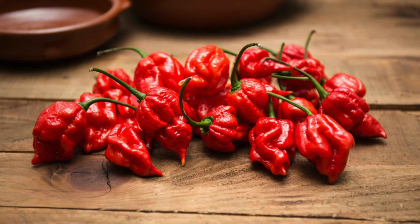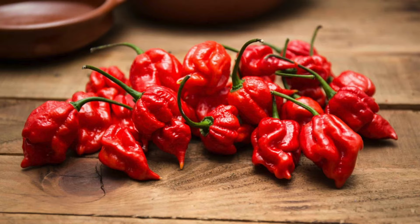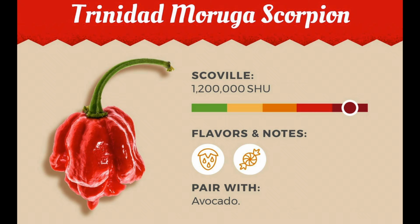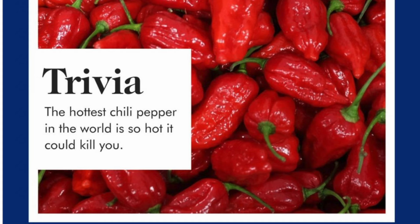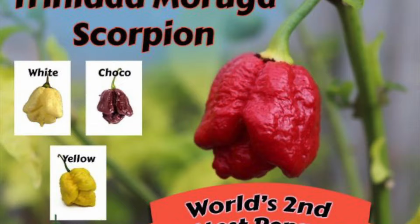The next cultivar is this scorpion Trinidad pepper moruga whatever, which can reach 1,200,000 Scoville units, as those chilies are literally weapon grade. I'm not making this up, those world record fruits are mainly publicity for hot sauce producers.